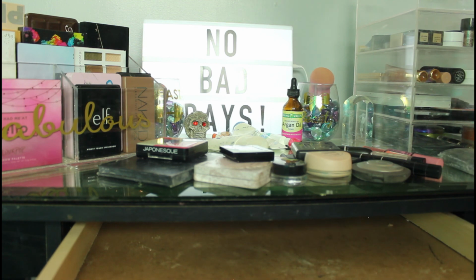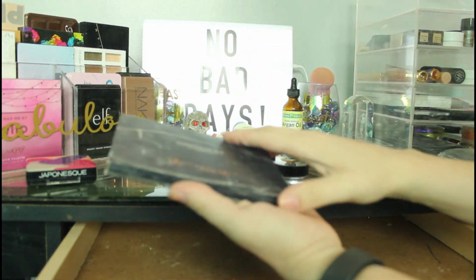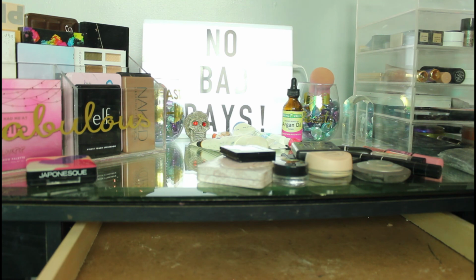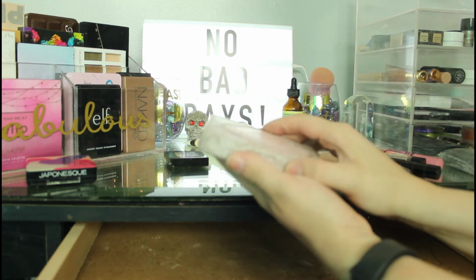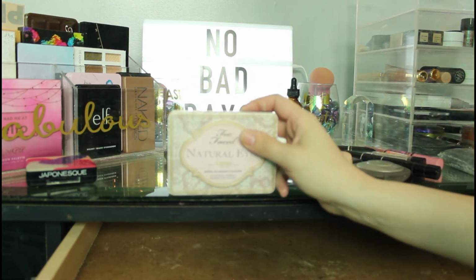Okay, let's start with my Anastasia contour kit. Obviously, this is still good, and I'm still trying to use it. Not doing a great job of using that up, but we're trying. Then I have my Too Faced Natural Eyes. I did use this today, so still definitely working on that.